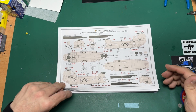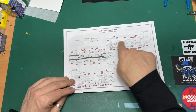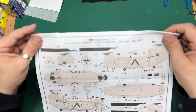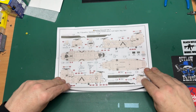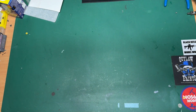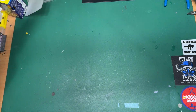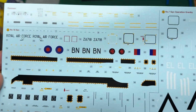Again, more choices if you so wish. But then again, you've got the stencil data there for both. I'm pretty sure it's the same stencils on each. So there you go. That is the instructions. Quite a lot there, quite involved. Time to look at the decal sheet now, so we'll get this up close to the camera and let's hope it will zoom in.